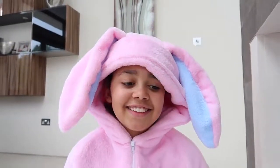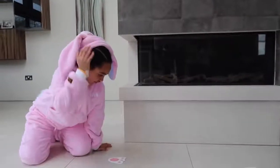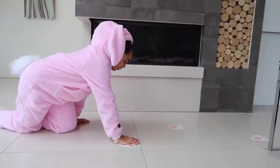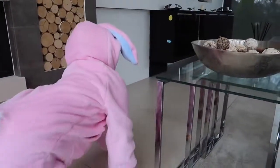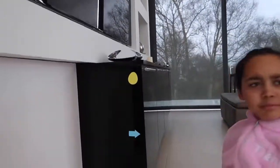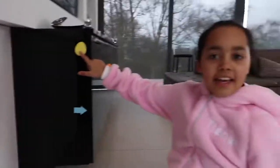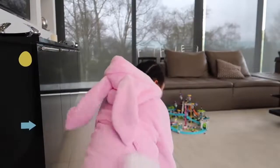Let's find those eggs. Can we find these paws? A clue! Is that an egg? And an arrow. So what does that mean? An egg's over there? I'm not going to give you any more help.